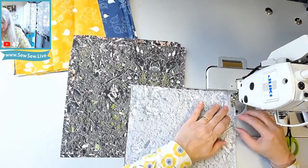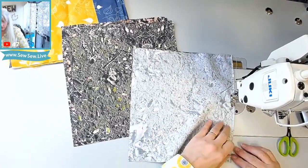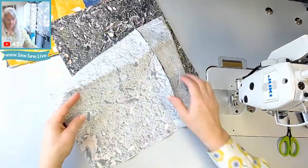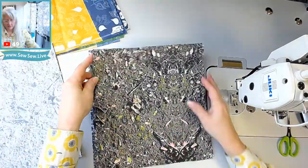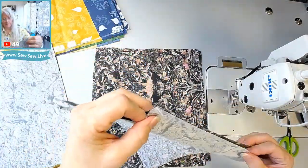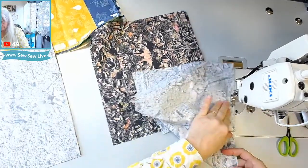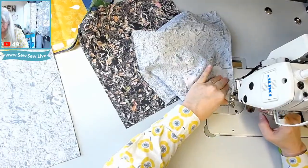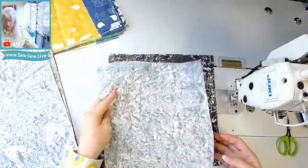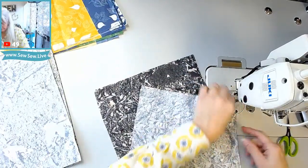I'm hoping I'm doing this right. So I just made, these aren't quite squares, but they should be 11-inch squares. And I feel like that's a lot more versatile and uses up fabric better than making the Christmas tree shape. So I just needed 8 to make one of these.